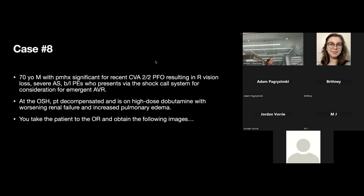All right. This is another patient, a 70-year-old man. He recently had a stroke, thought to be due to a PFO, resulting in some vision loss. He has known severe aortic stenosis and bilateral PEs, and he presents via the shock call system for consideration for an emergent AVR. Basically, at the other hospital, he started to decompensate. He was on high-dose dobutamine, had worsening renal failure, and just worsening pulmonary edema.